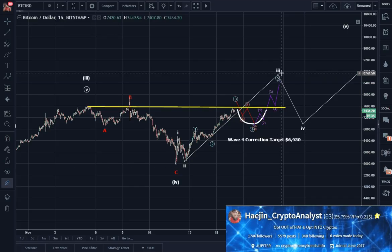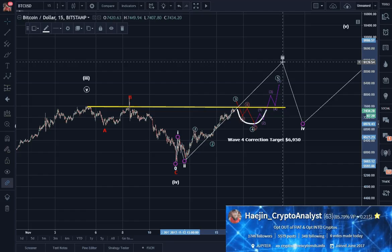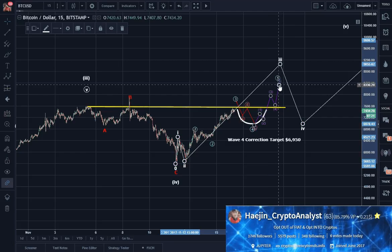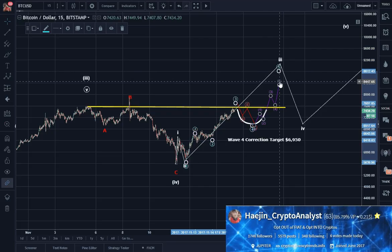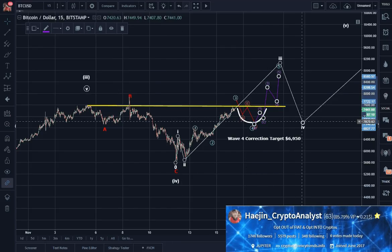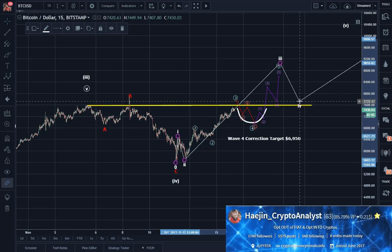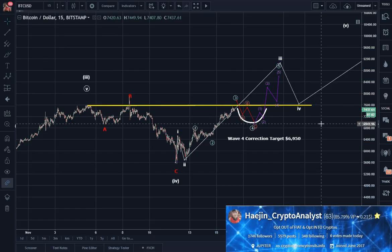To reach wave 3. Now wave 3 could go higher, I think. So let's say wave 3 hits 9,000. Because once it's breached this line of resistance, now it becomes a new support. There you go. That's what I would forward discern. So we have a left shoulder here.